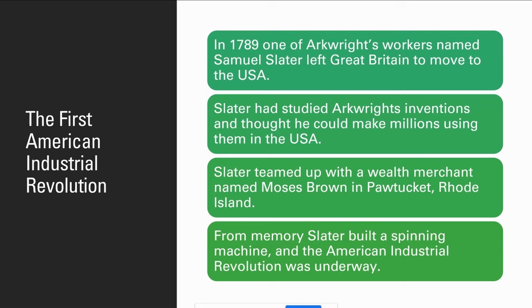Okay, so when he gets to the United States, Slater is going to team up with a wealthy merchant, a wealthy guy named Moses Brown, and he lives in Pawtucket, Rhode Island. And what they're going to do is create really this first industrial factory setting in the United States, with Slater building his version of a spinning machine from memory.